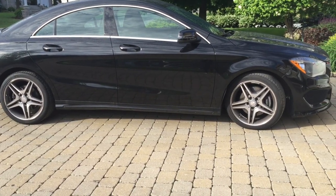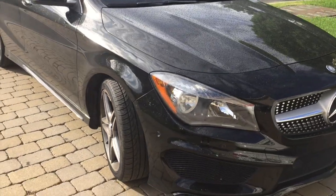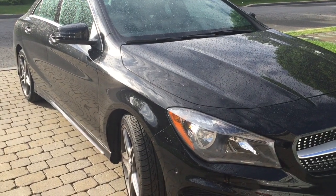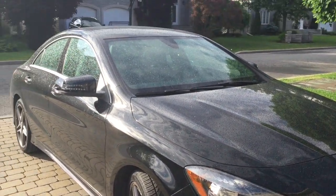A lot of you guys are asking what car I have. This is my car. It is the Mercedes CLA 250 with the sports package. It did rain. When did that happen? My car is wet. So yeah, that's the car. I'm gonna do a car tour.